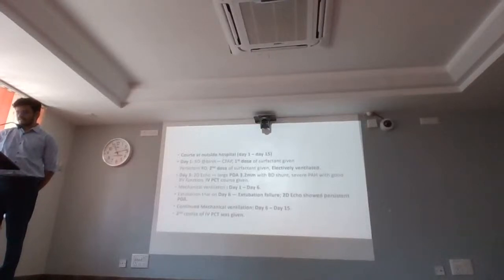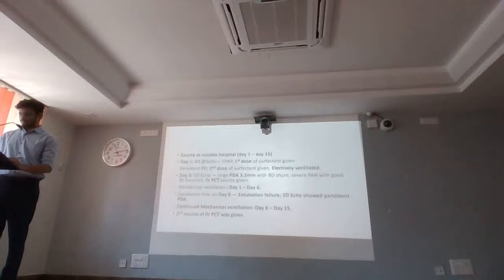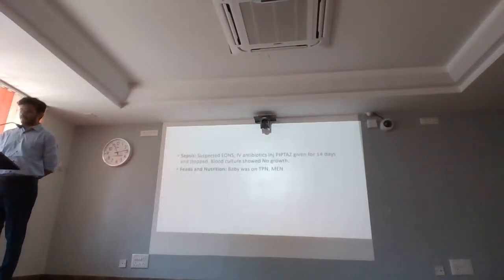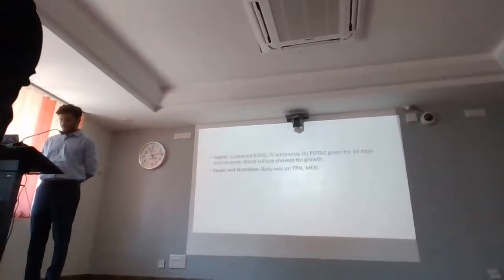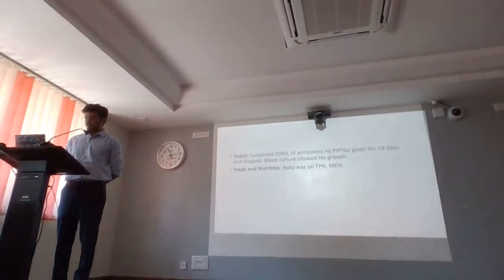An extubation trial was given on day 6 of life, but the baby did not tolerate extubation. After the extubation failure, the baby was reintubated, and ventilation was continued from day 6 to day 15 of life, and a second course of IV paracetamol was given. Other aspects: sepsis was treated with IV antibiotics for 14 days, and the baby was on total parenteral nutrition and minimal enteral nutrition from day 1 to day 15 of life.